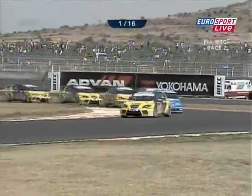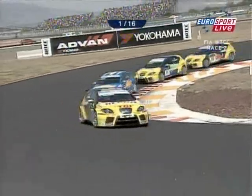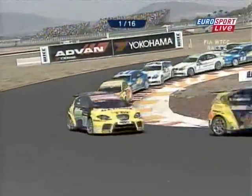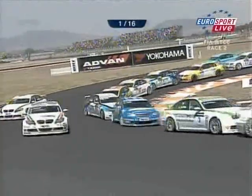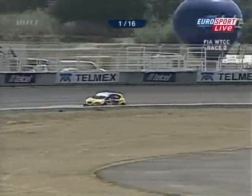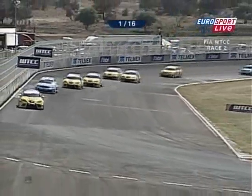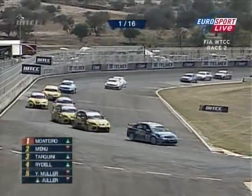I'm not even sure I saw Larini in there. I didn't. He's been shoved out of the way by every Seat that was surrounding him. There is Larini, Priaulx, Farfus and Rob Huff trying to squeeze through as well. First 3, 4, 5 corners very tight here. Now they're in turn 6, around the banking, under braking into turn 7.